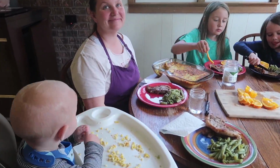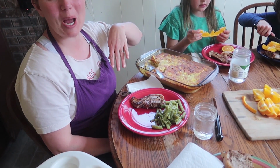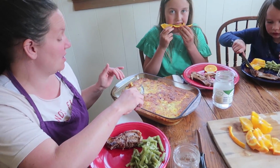Here's a delicious home-cooked, homegrown meal. Corn from the farm, green beans, and pork chops. Of course, the oranges are not from the farm. And eggs. The eggs and the corn are also from here. Every day.